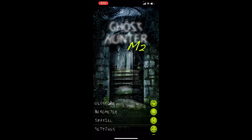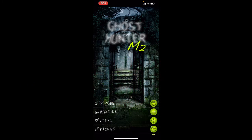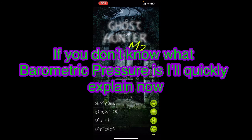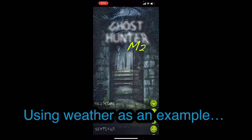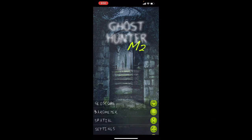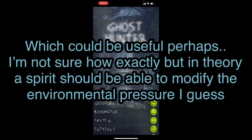I've never personally used one, and I can't say I know too many paranormal investigators who use devices to detect changes in barometric pressure. Barometric pressure is like what they would detect when they send hurricane hunters into hurricanes, and they detect the different barometric pressures, and that tells them whether or not the hurricane is strengthening or weakening. So that's basically what that does. It's going to tell you the barometric changes in the natural environment.